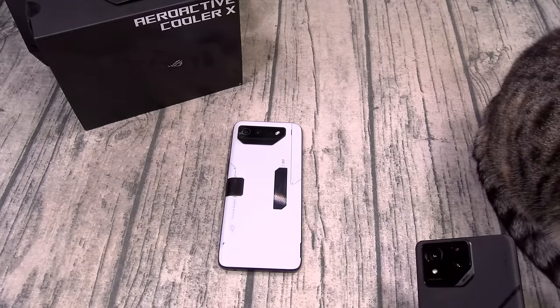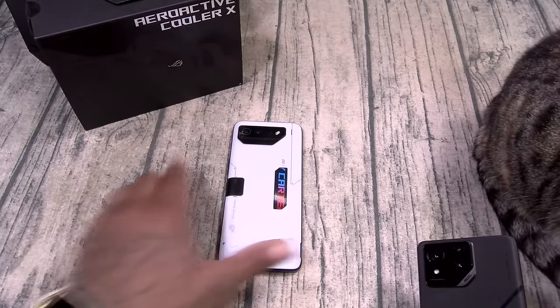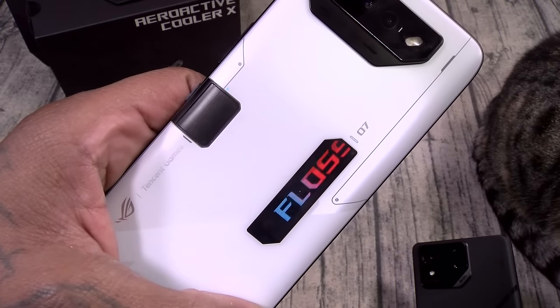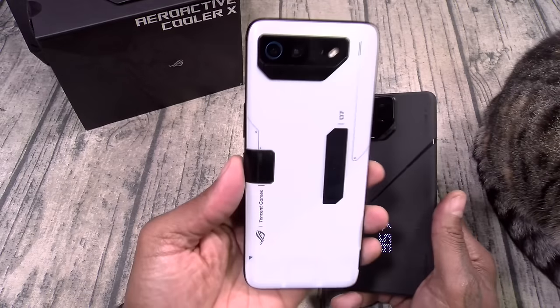Well, actually, not Bluetooth. I don't want to lose my built-in speaker. That's what I meant to say, built-in. I don't want to lose my built-in speaker in the AeroActive cooler. Not to mention, I like the colorful design on the back. I like my name to come out with the colors like that. That's kind of sick. But now they changed the design. Now I'm gonna be walking around looking like last year's peasant.